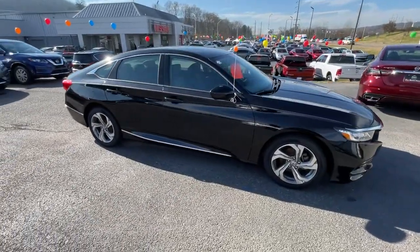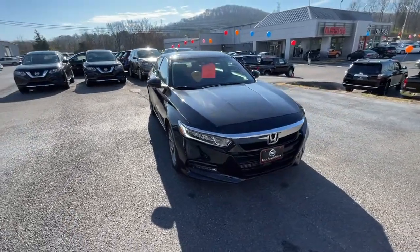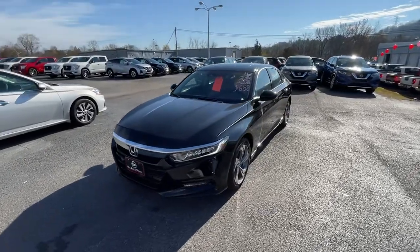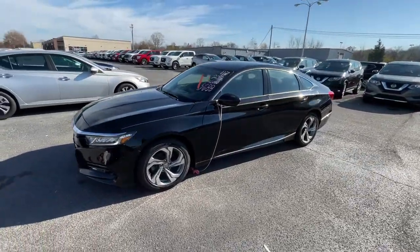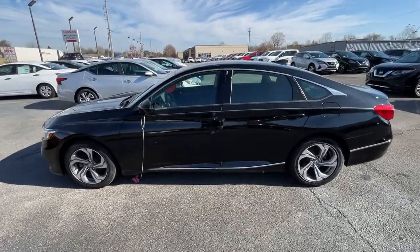These are just some of the great options this vehicle comes with: keyless entry, sun moonroof, backup camera, adaptive cruise control, woodgrain interior trim, satellite radio, fog lamps, remote engine start, heated mirrors, keyless start.